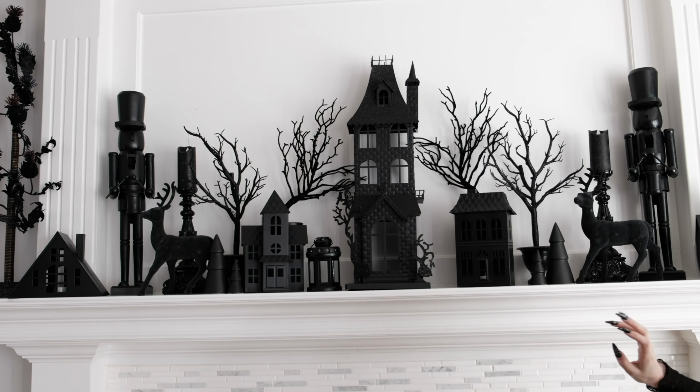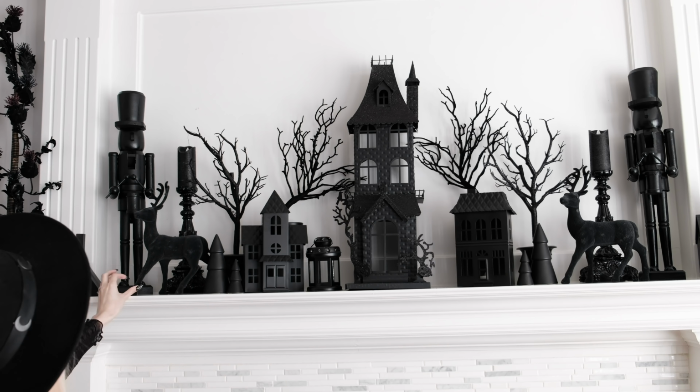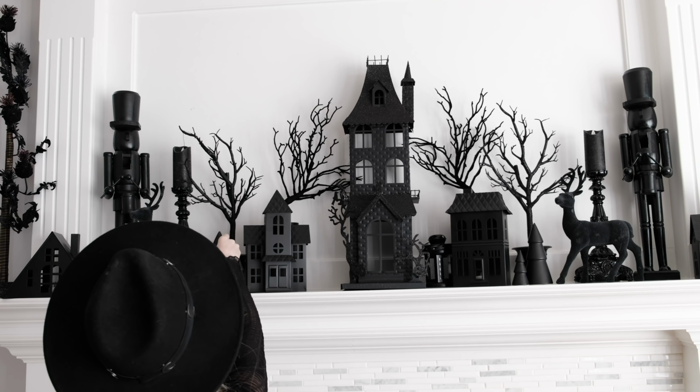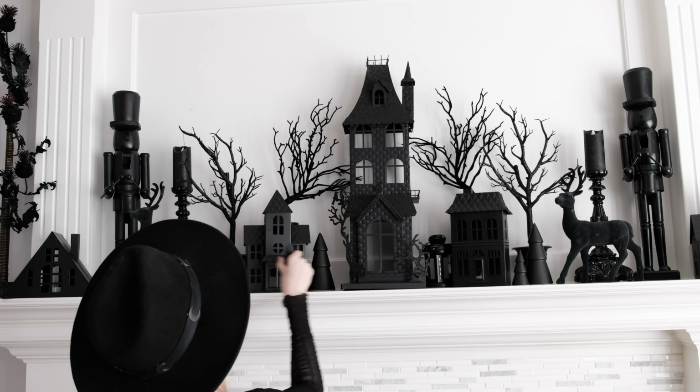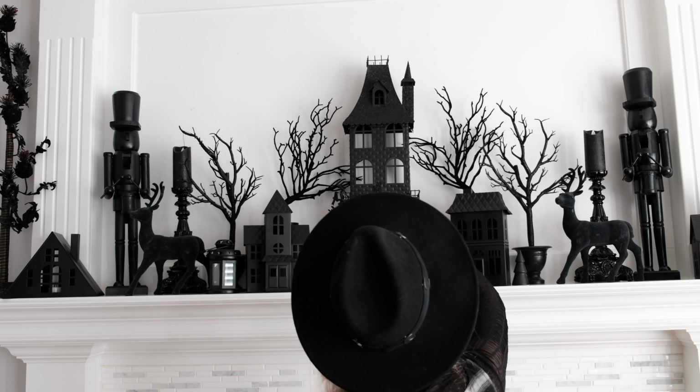Also added some of these velvet reindeer I got from Target this year. And as I was placing these deer, I was trying to consider where the antlers were gonna go and just the different silhouette. Like I was considering the silhouette as a whole. So I didn't want too many things on the mantle, which, you know, I love a good cluttered mantle if you've been here for a while.